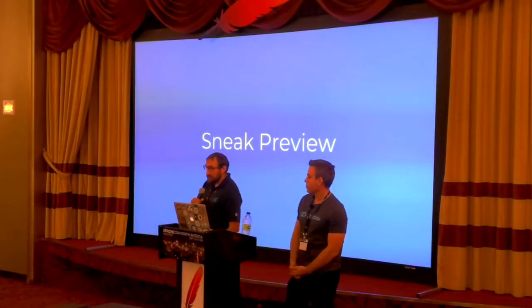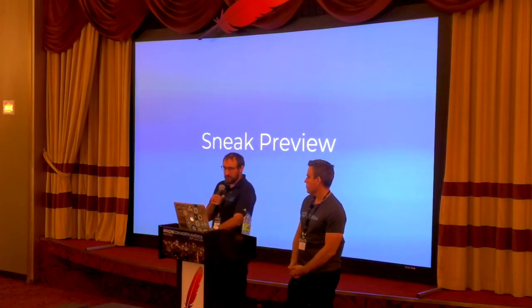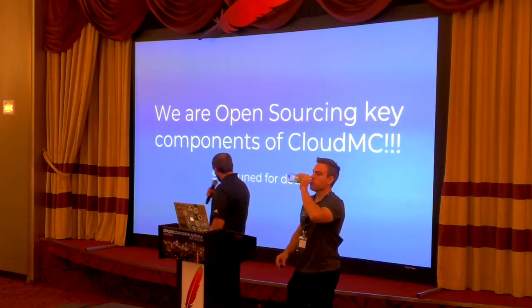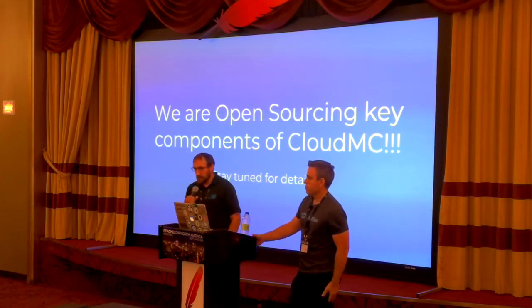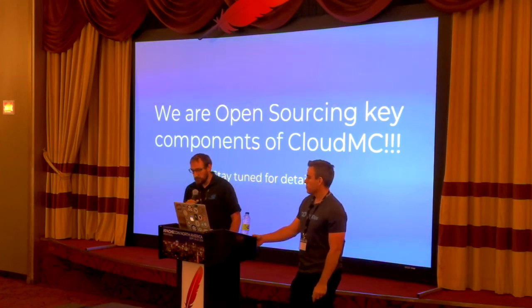So now there is a little bit of announcement here that is kind of official internally, but it hasn't necessarily been made official publicly. So we're going to be open sourcing key components of CloudMC. The details are still to be determined.